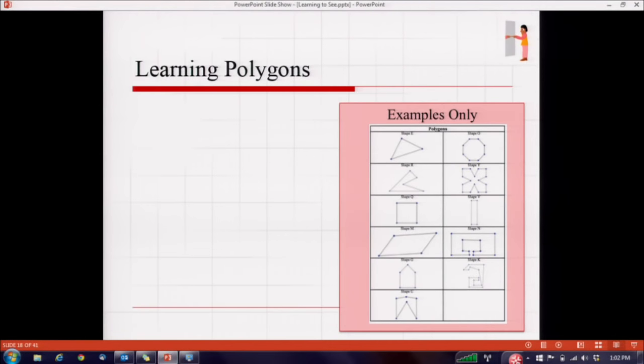So you need these contrasts to help highlight properties of importance. This is a very simple tip that people forget. They forget the importance of showing negative instances. We like to only show positive instances. So here's a quick example. We're trying to have people learn polygons. Over on the right side are just all examples of polygons, and we let them study these for some amount of time.